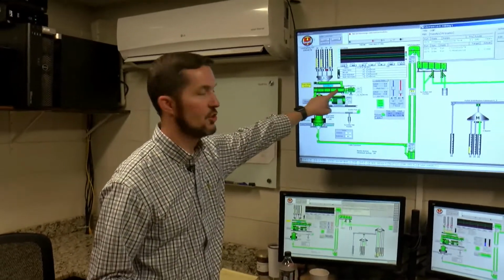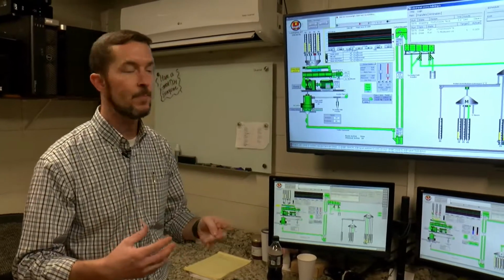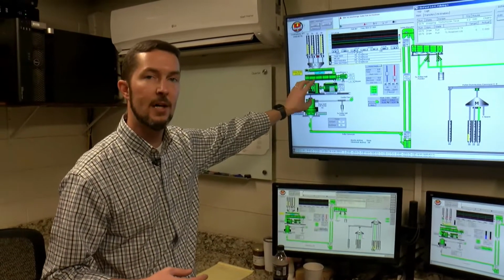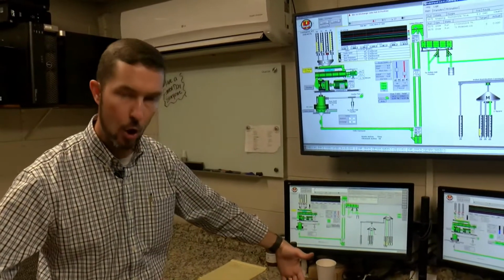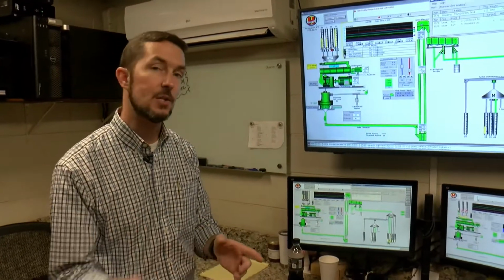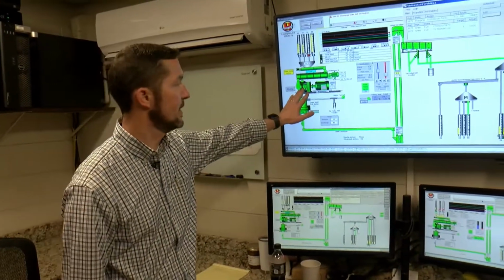After that conditioner does its job with the steam and activates the binding agent, it falls into the front of the die on the pellet mill. The die is very large. It's about 6 or 8 inches wide and has lots of holes in it. It's spinning around inside the pellet mill here.